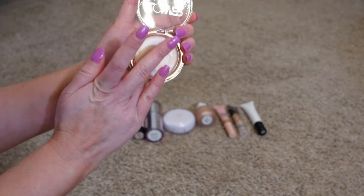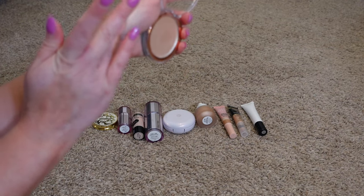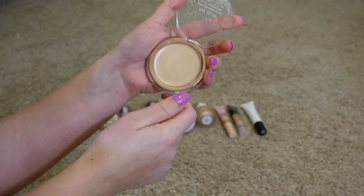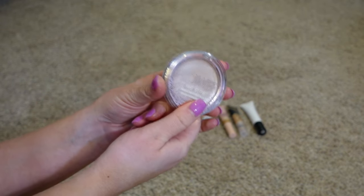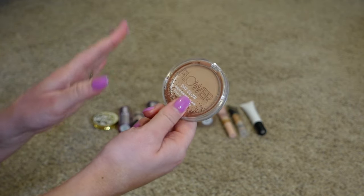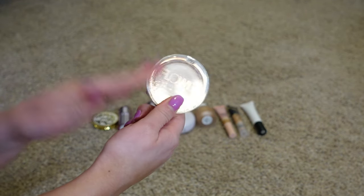So then we've got these highlighter balms. This is the Flower Day Glow. This is such a beautiful Lit From Within. I love this. It is so pretty. It doesn't really have a ton of sparkle or anything, but it looks so good on your skin to either prime for more highlighter or just to have a Lit From Within look. So I'm gonna keep this one.